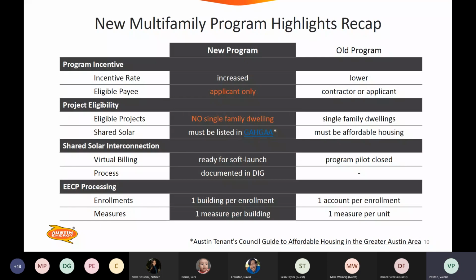And it brings us to our recap of this presentation. Program incentives are being increased. However, that rebate check will only go to the applicant. We're not sending that out to contractors at this time. For project eligibility, our multifamily program is no longer serving single family dwellings. And for shared solar, we had some affordable housing restrictions last time for this soft launch. Please look to the guide to affordable housing in the greater Austin area, and we'll send out a link to that after this presentation.